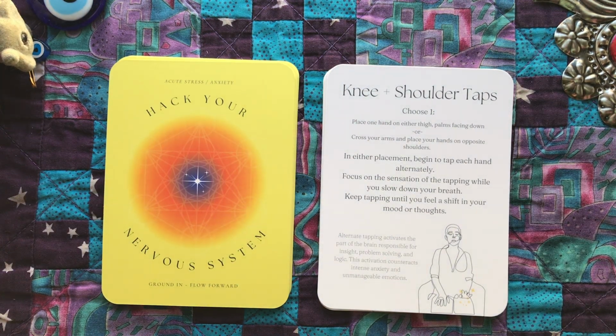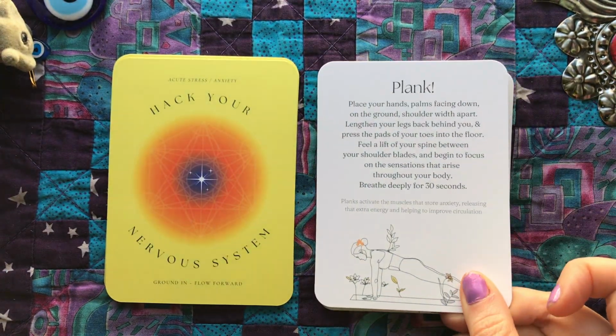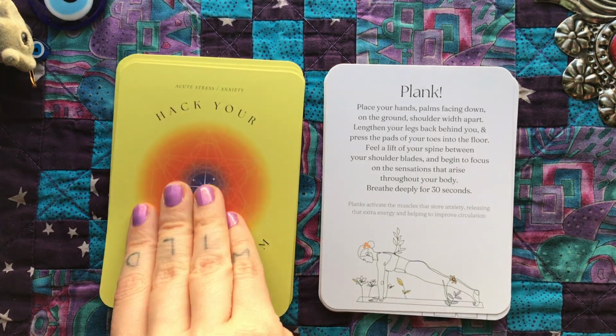Knee shoulder taps. Alternate tapping activates the part of the brain responsible for insight, problem solving, and logic. I think this gets into tapping in general, which I'm sure they'll have on here, maybe the Emotional Freedom Technique. Plank, so a yoga thing as well, or I guess it's an exercise thing. Planks activate the muscles that store anxiety, releasing that extra energy and helping to improve circulation.